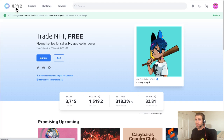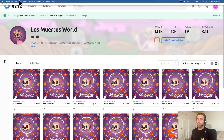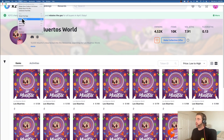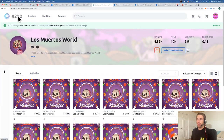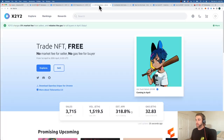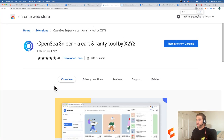Now, additionally, if we come back to the home page, they also have what they call an OpenSea Sniper for Chrome, which is an interesting little extension. So we'll go back to our rankings and we'll pick up Los Muertos. I'm also going to exit full screen mode so that I can show you my Chrome extensions. Actually, let me go back to the home page real quick. We're going to download the OpenSea Sniper, and I'm going to show you what this is.